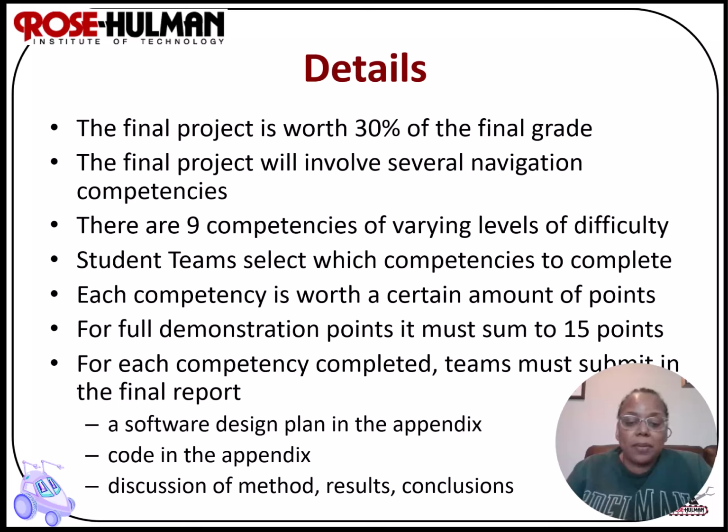And for each competency completed, teams must submit in the final report a software design plan for that competency in the appendix, code in the appendix, and a discussion of the method, the results, and the conclusions.